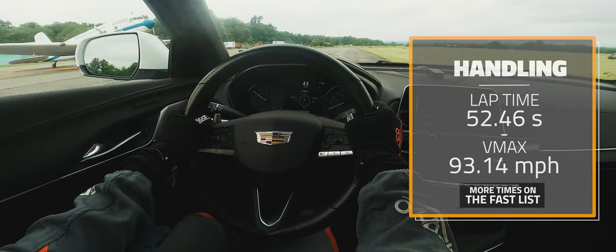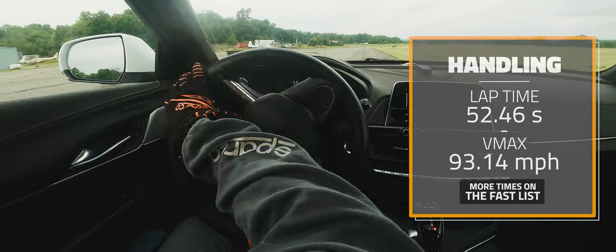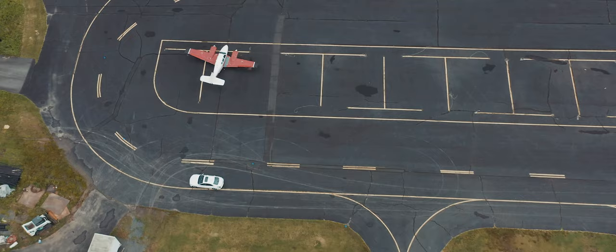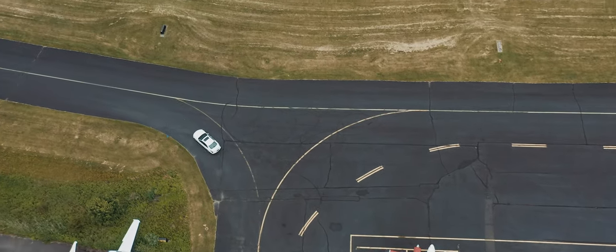It posted a modest lap time of 52.46 seconds, and that's not bad considering that it had 500 treadwear all seasons on it. If it was the OEM Continentals with a 240 rating, we could probably get it down into the 51 second range. A few things to consider though.